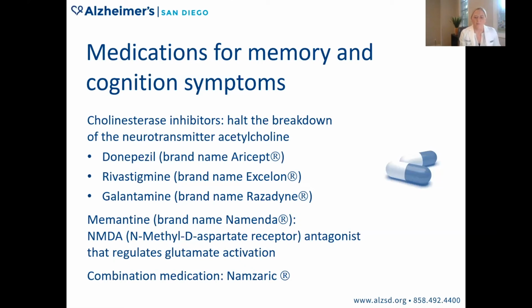Rivastigmine, brand name Exelon, is available as a capsule, an oral solution, and it's also available as a patch, which is a unique delivery system for this medication. And then finally, galantamine is also available in a tablet, an oral solution, and what we would call an extended release capsule. So those are kind of the three main players there.